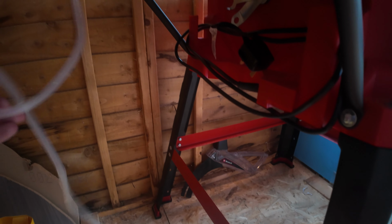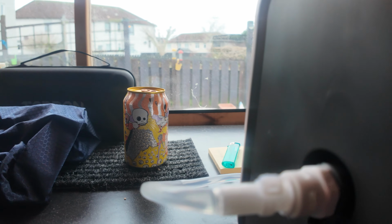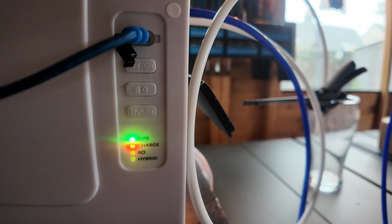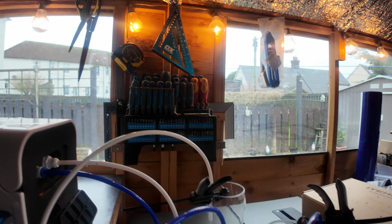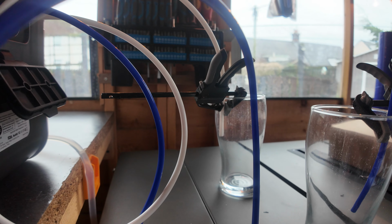Right, so we've turned it on and we're starting to see the water rise up now. I'm just getting rid of all these little kinks and stuff in it. You can start seeing all the water come up and go into the unit. I've still got it charging, but it is running at the moment as well. So the water is filtering up and everything seems to be on. So let's see now if we start getting water coming out.